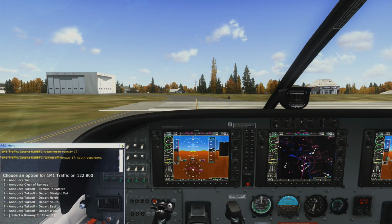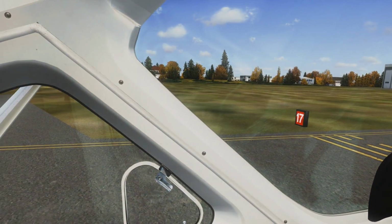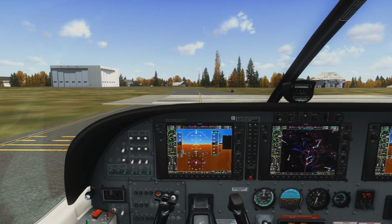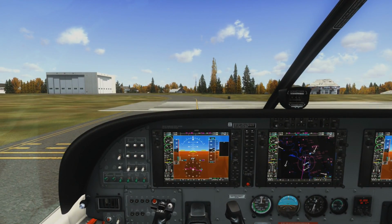Traffic, Cessna November 208 Tango Charlie taking off. Landing lights coming on. South, I believe this is the strobe right here. Strobe coming on. Alright, let's just check over here. Do you see anyone going over here? Set my views. Parking brake is coming off. We'll do a rolling takeoff here.